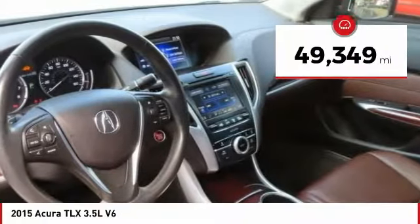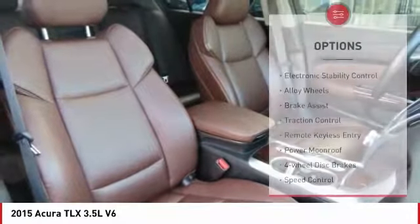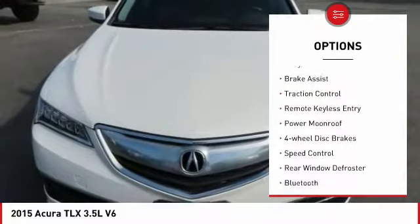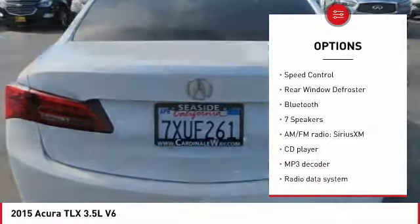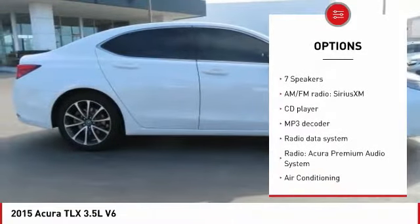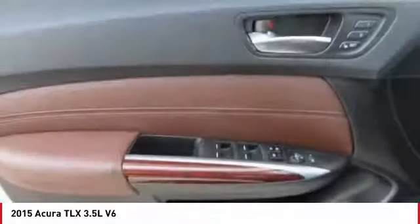This vehicle has less than 50,000 miles. Here are some of this vehicle's great options: electronic stability control, alloy wheels, brake assist, traction control, remote keyless entry, power moonroof, four-wheel disc brakes, speed control, rear window defroster, Bluetooth.